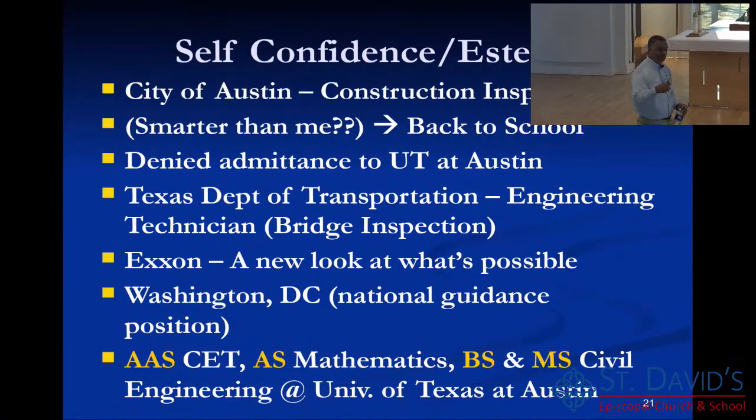Washington, D.C., came up to D.C. After I had graduated, took a position here, wound up with these 4 educational degrees: Associate's Applied Science in Civil Engineering Technology, Associate's Science in Mathematics, Bachelor of Science and Master of Science in Civil Engineering at the University of Texas at Austin. By the way, when I applied to UT after ACC, I reapplied, and the letter said, congratulations, you're in, and we have a scholarship for you, which was quite a big difference from the first time that I applied.